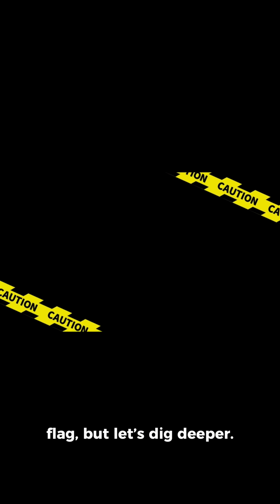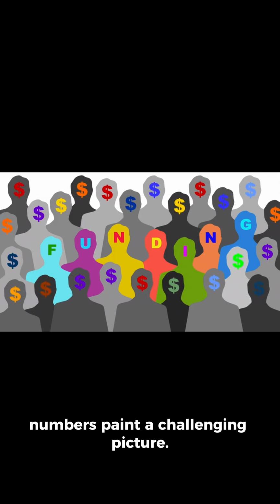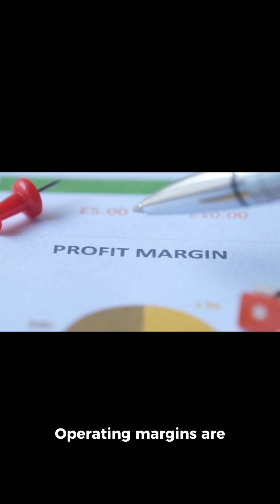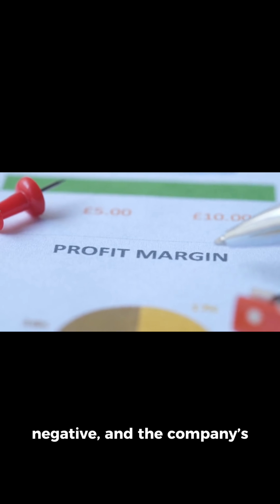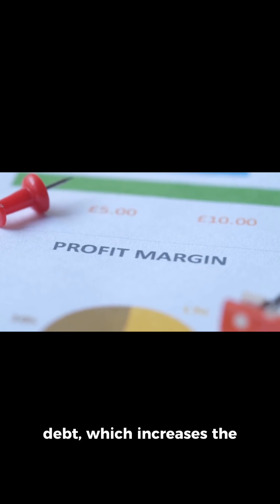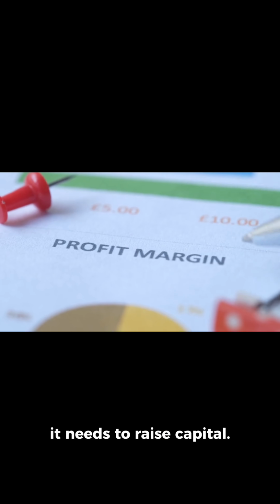But let's dig deeper. Fundamentally, the company's numbers paint a challenging picture. Over the past year, ITP has reported consistent net losses, with the most recent annual report showing a net loss of nearly $10 million. Operating margins are negative, and the company's cash position is precarious. It holds less cash than debt, which increases the risk of future dilution if it needs to raise capital.